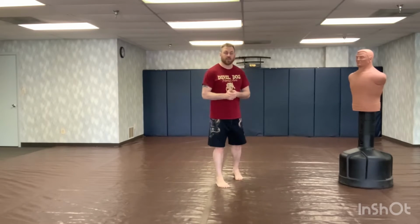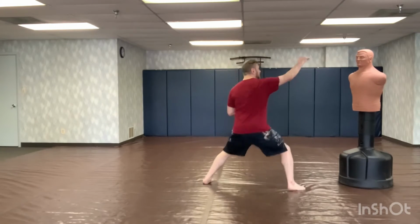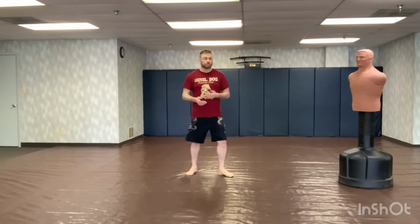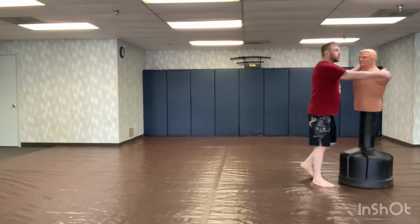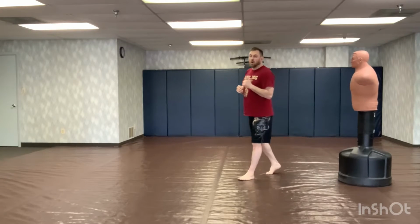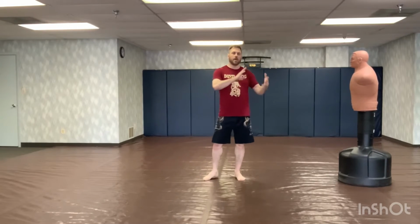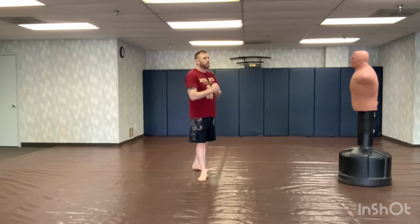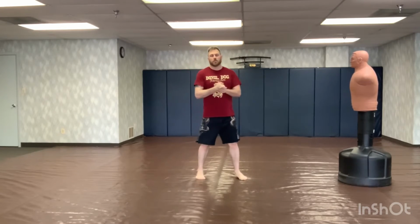Very similar to what you see out of Islam Makhachev from southpaw, where he throws in here and he throws the rear leg roundhouse kick and cross to start setting up his techniques. The difference is that Arman Tsarukyan just happens to do it from open stance when he's in orthodox as his opponent switches to southpaw.